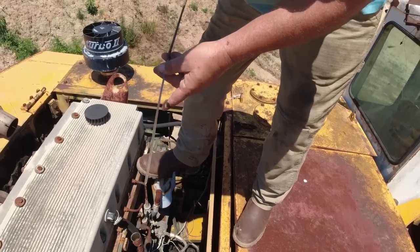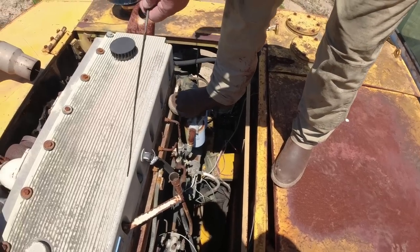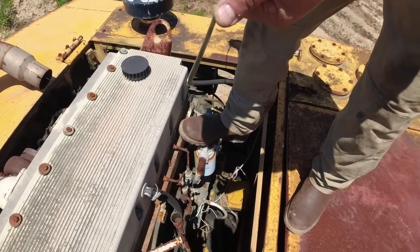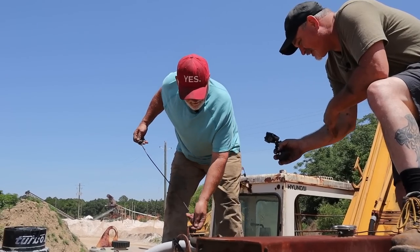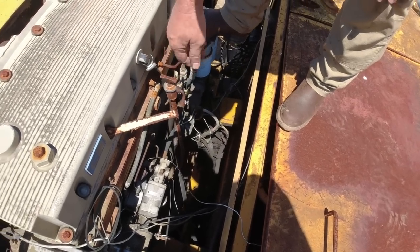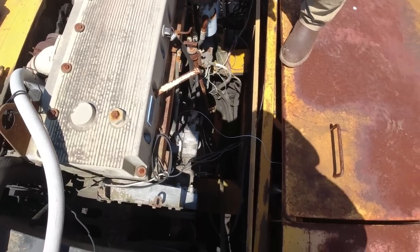Got rust on the dipstick. Look, that's got new oil in it. Yeah, that thing's got, literally... Hey, this thing's making oil. I mean, seriously, that's clean as it can be. This thing's going to fire right up, Wally. Yeah, of course it is.